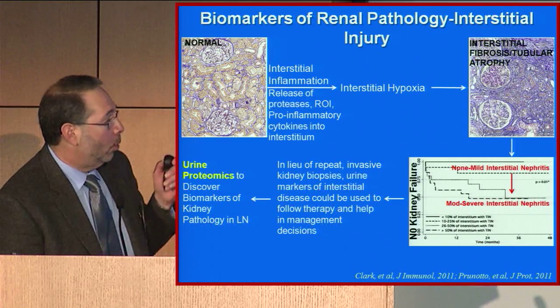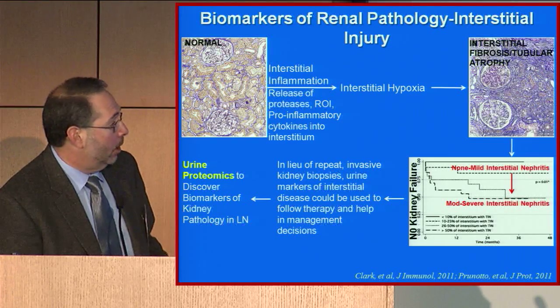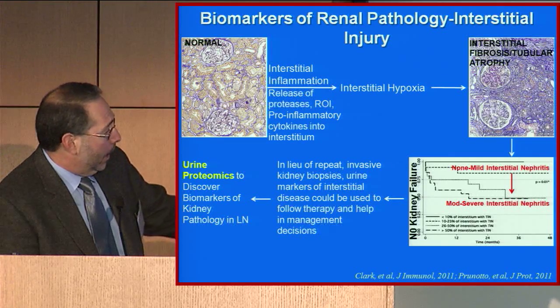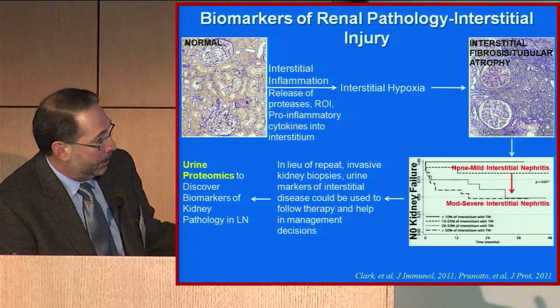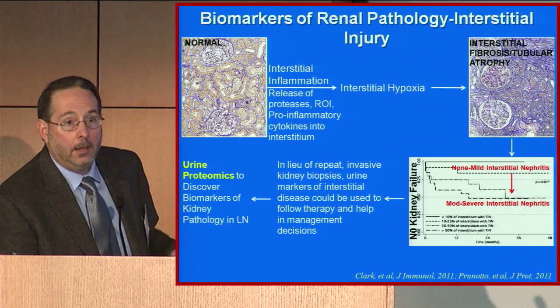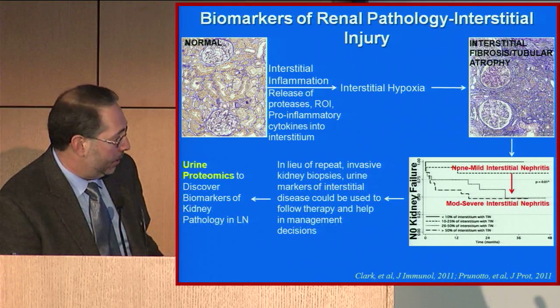So in other words, we treat these patients with immunosuppressive drugs, which are very toxic, as most of you know. We've borrowed most of these from the field of oncology. And these are difficult to use, and we don't really have this kind of real-time analysis, and we don't really do a lot of repeat biopsies, so a lot of the use of these medications is through clinical variables only that are not very sensitive.